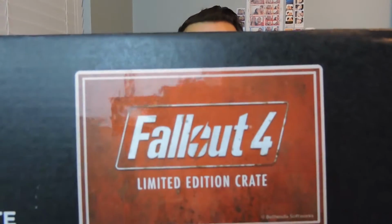Something came in the mail today that I was really not expecting, but in light of how I just found out that one of my classes ended up, opening this is going to be fantastic. Fallout 4 Limited Edition Loot Crate. I forgot I freaking ordered it. I didn't forget it. It's just that I ordered it so long ago that I'm surprised it came in today of all days. So let's get to open.